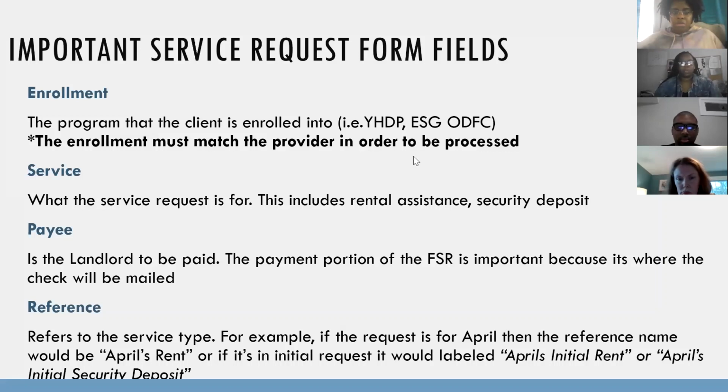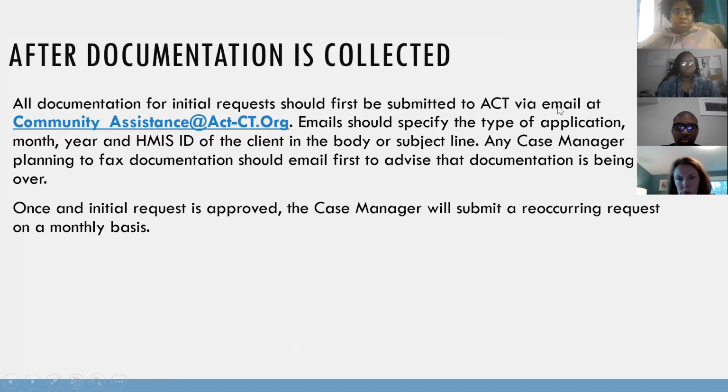Okay, we can go to the next slide now. So after documentation is collected, all initial requests should be sent to the community_assistance@act-ct.org. Any questions regarding just Rapid Rehousing in general should be emailed to our funds email. Anything that is regarding a ticket should be sent to the community_assistance email.